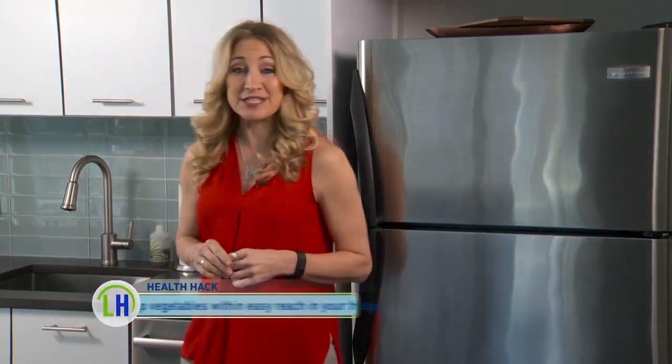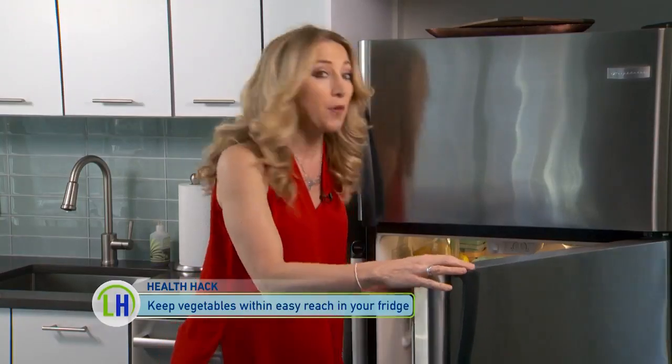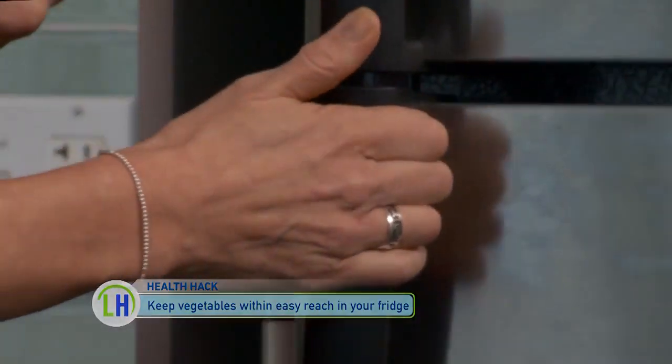First, make them easy to reach. Put your vegetables right in the front of the fridge so they're the first thing you grab when you open it. That way, you're more likely to choose vegetables if they're easy to get to.